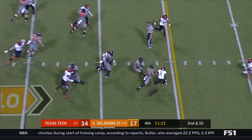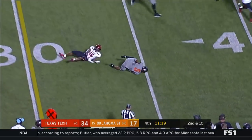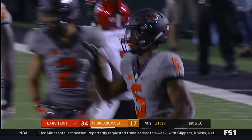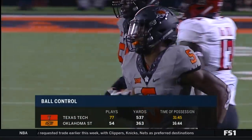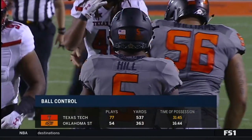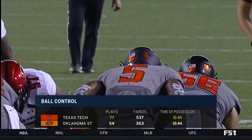Here's Hill, up the middle, cuts back. There's a tackle. That saved a big game. What happens after a big chunk play, you get right back up to the line of scrimmage and try to run another play and catch the defense on their heels.